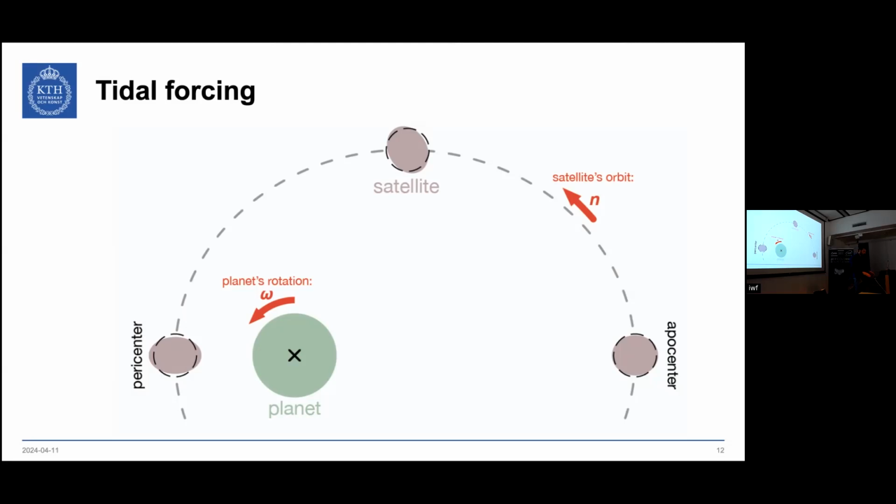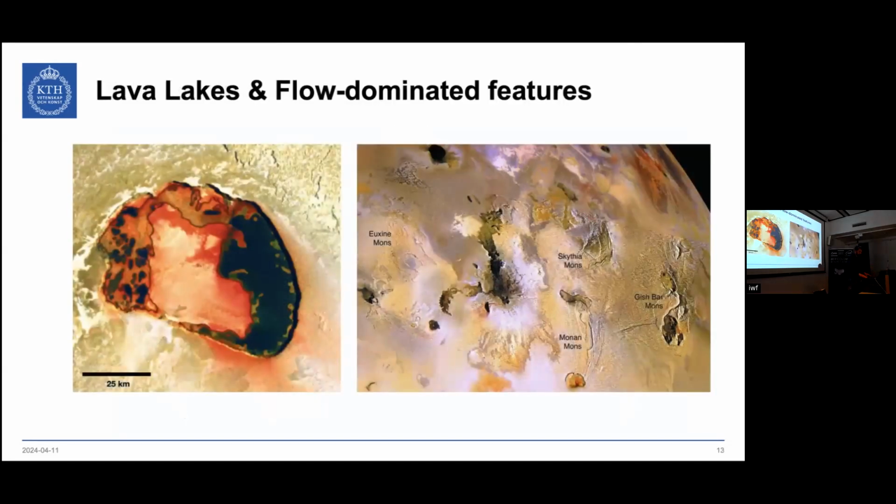And these tides are so extreme in Io that they create heat in the interior, so the dissipation and then heat, and this drives this extreme volcanism. And I show a few surface examples just because I think it's nice to see these features. This is a classical lava lake.